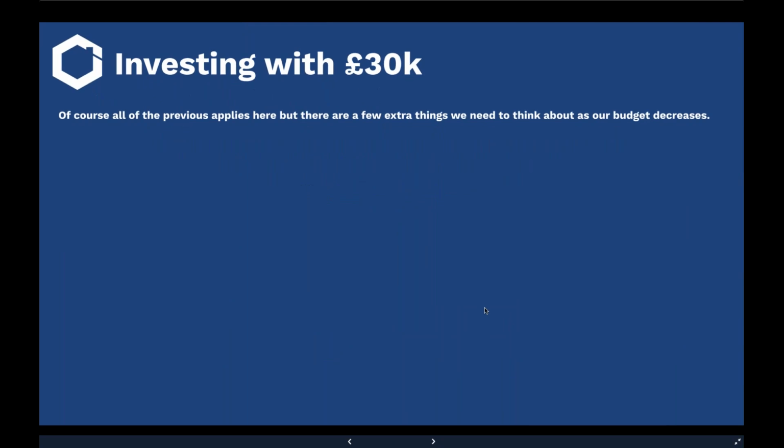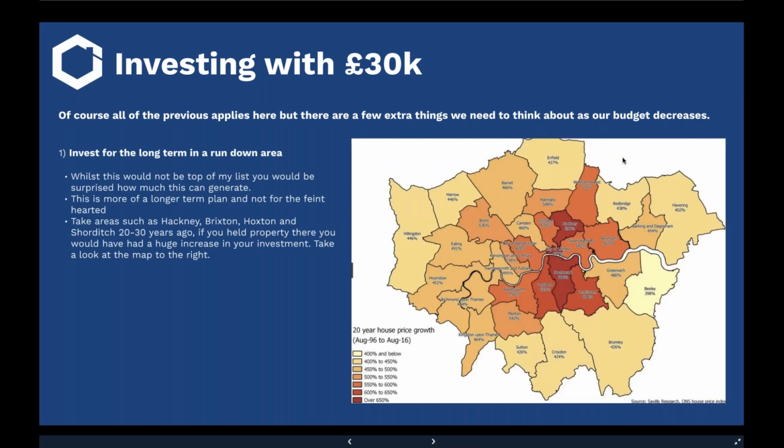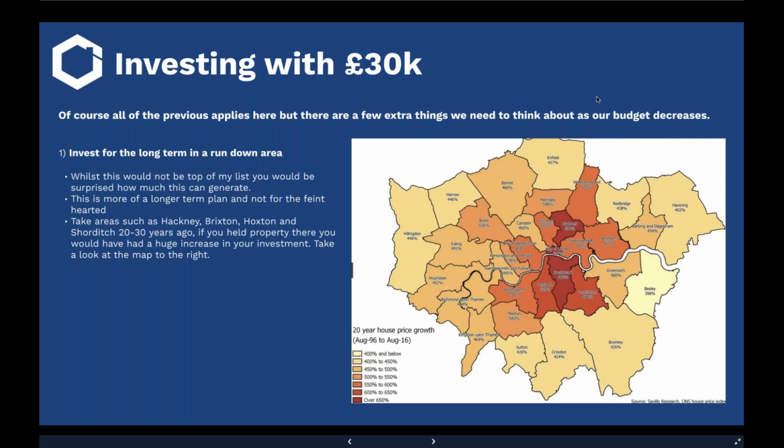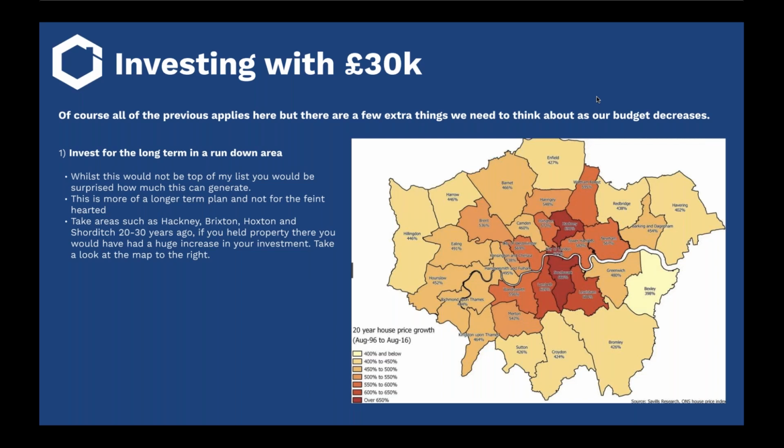We're talking, again, about thinking 15 years to potentially 20 years, and that's why we've pulled this chart up here. Whilst this wouldn't be at the top of my list to do, you're going to be surprised how much income and growth this can generate. As I said, it's more of a longer term plan. It's not for the faint-hearted, as a lot of the areas that are run down now might have headaches with them, but it depends on how strong your gut is basically, and if you can follow this through.